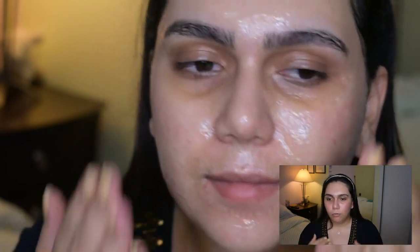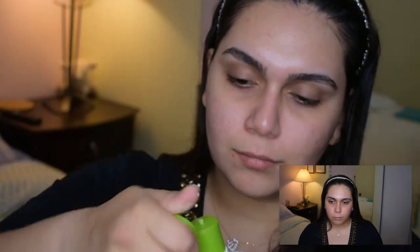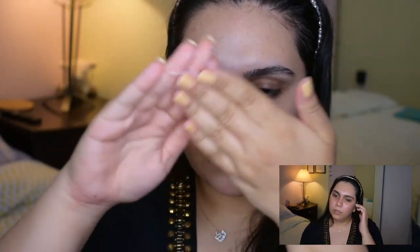And when it starts to get wrinkly, very dry, that you can't move your face anymore, wash it with just water. And then after that, just use a little bit of moisturizer, anything you have, just to seal everything in. And just tap it on your face, make sure it sets, and it's good to go.